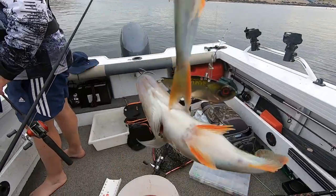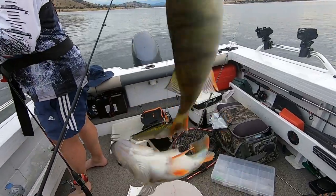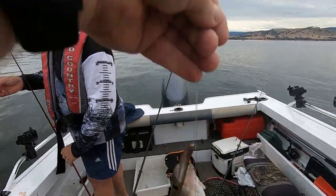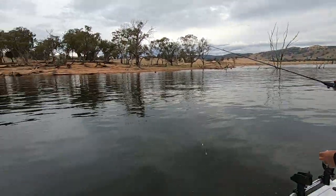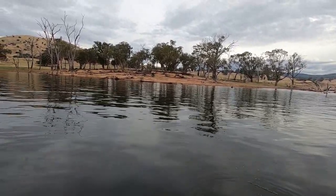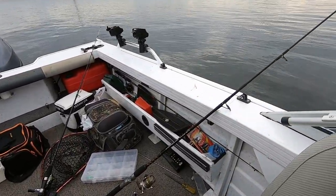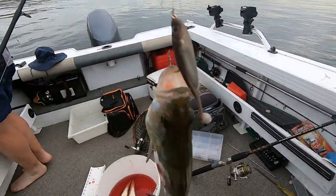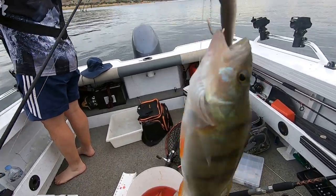Okay, double header. When you get two redfin that size on, your hopes come up. They get a little bit higher, Jamie. And you say, please be one, please be one. And we actually cast over there near the bank, between us and the bank. There was some small redfin busting up near the surface, so that's why I cast there. And both of those grabbed it within a second or so of it hitting the water. So, yeah. Neither is a keeper though, they're both going back.